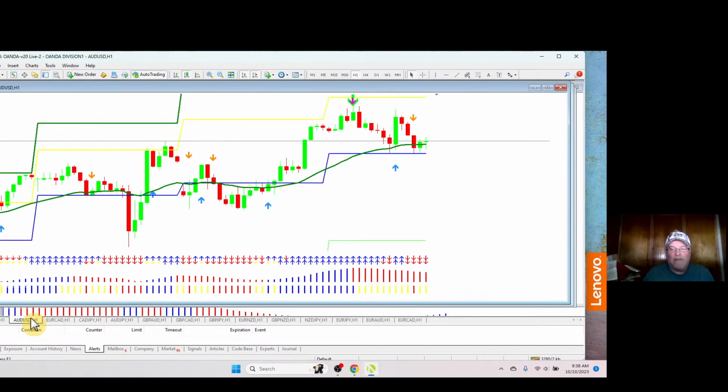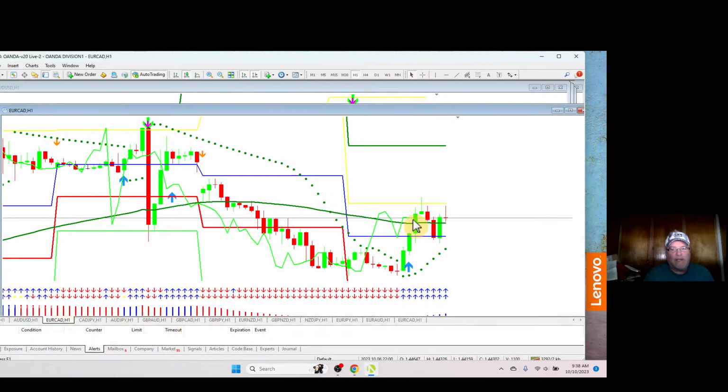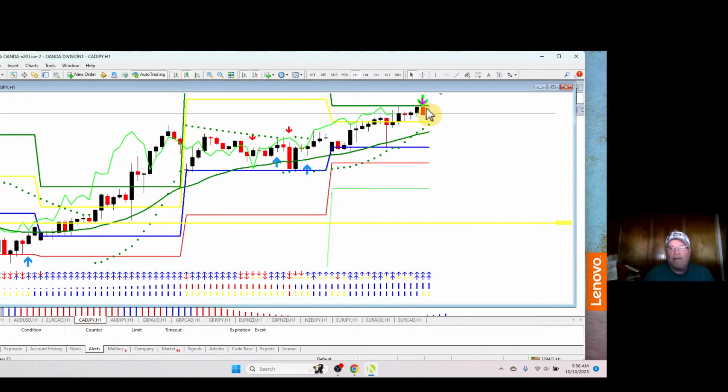So the Aussie dollar hit bottom 3 times here, trying to make a push up, but it's in a sell. There was your opportunity. You've already taken off half your position. You moved your stop to break even. You don't have to look for a trade on that. You just monitor it now. Euro CAD looking for a push up into the gap. CAD yen, nothing to do. It's made a sell signal. Still nothing to do.